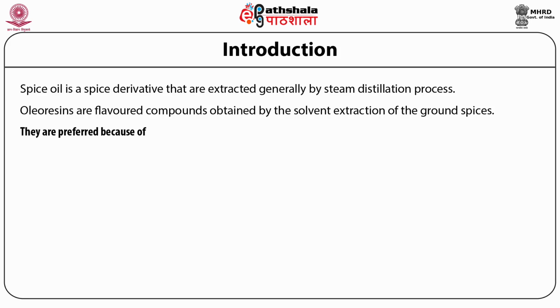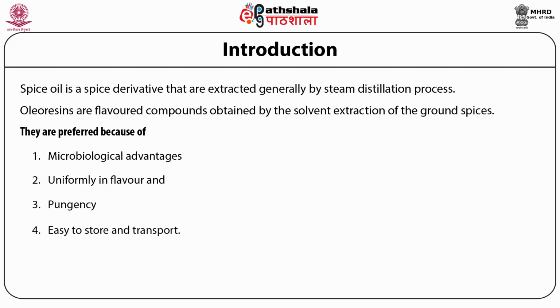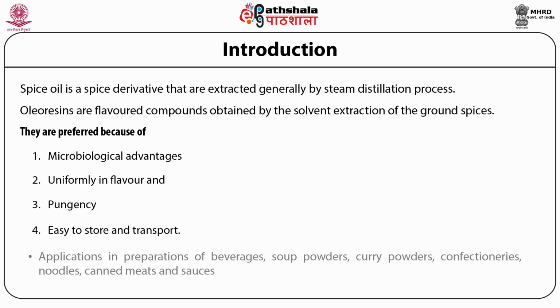Oleoresins are preferred because of their microbial advantage and uniformity in flavor and pungency, and they are easy to store and transport. Further, they have several applications like the preparation of beverages, soup powders, curry powders, confectionaries, noodles, canned meats, and sauces.